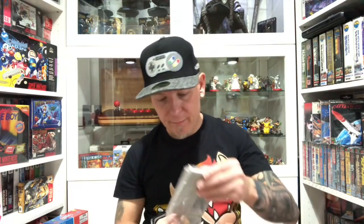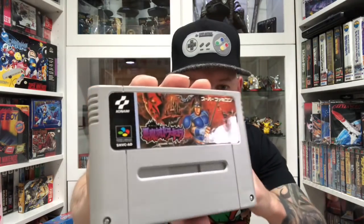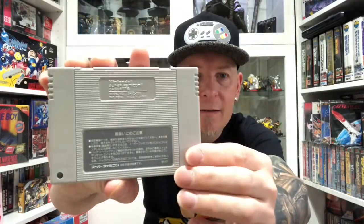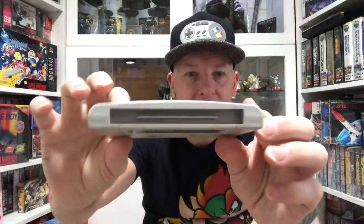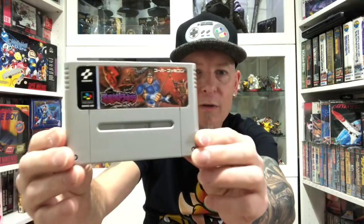Got that there. And then last but not least, of course, is the game in the baggie. And this is yet again, oh man, look at the sheen on that. That label is to die for. Beautiful, clean game. Oh man, I'm just so happy to get this in the condition it's in. It is in top notch, man. Beautiful condition. Very, very happy with that.